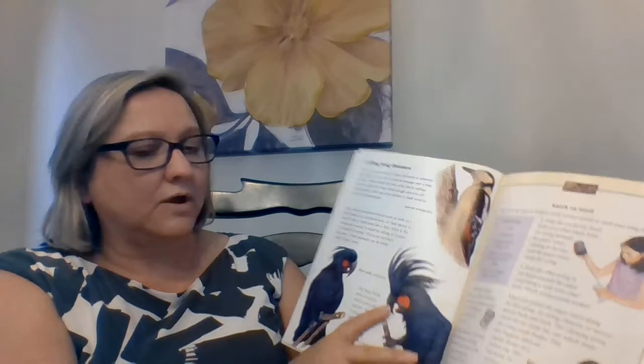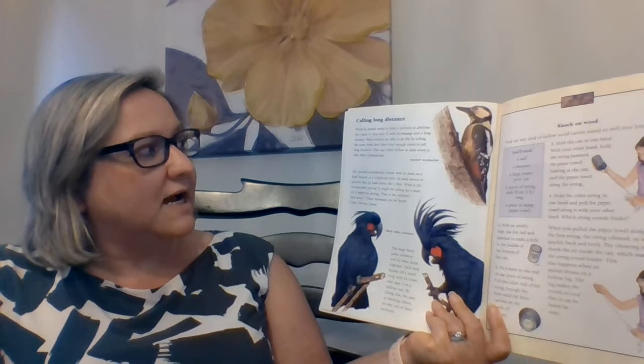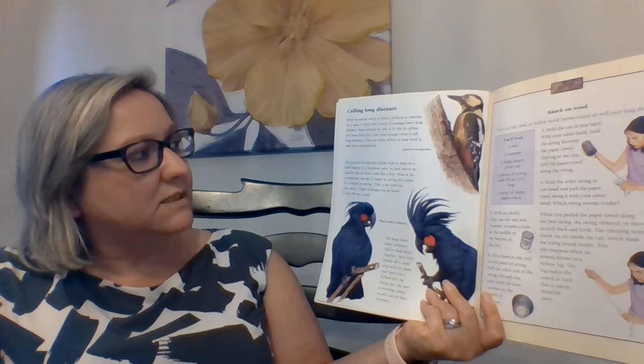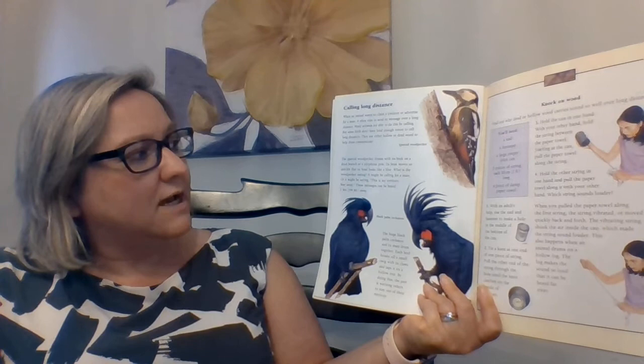Calling long distance. When an animal wants to claim a territory or advertise for a mate, it often tries to send its message over a long distance. Many animals are able to do this by calling, but some birds don't have enough loud voices to call long distances. They use either hollow or dead wood to help them communicate.